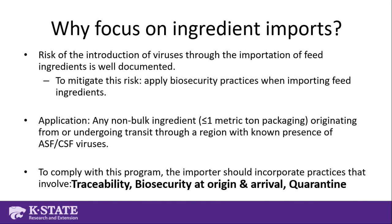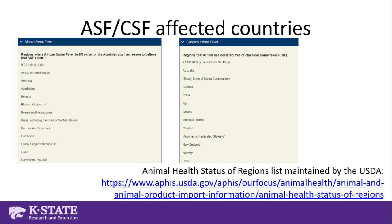Then we talked to several people in our working group. It's not only us. We have folks in the industry, suppliers, and feed companies, and we tried to understand the foundation for this program. Then we came up with these three pillars: traceability, biosecurity at the origin from a manufacturer standpoint, and upon arrival, and also the quarantine structure of the supplier that is importing the ingredients and selling to the big production company. Something to keep in mind: the USDA has on its webpage a list of countries that are considered ASF or CSF affected countries. I don't have all the names here, but you can easily find them, and they update that very often.